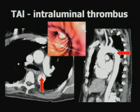We can also do some cute pictures for our surgeons. Doesn't do us a lot of good, but they all like these pictures, so we do occasionally for them. This is an angioscopic view. Basically, you're navigating through the aorta, and you can see the lesion poking out right there.